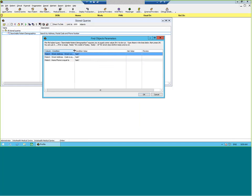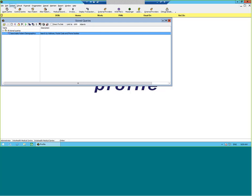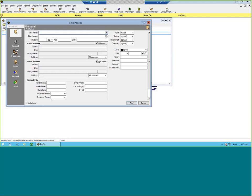So if you know a specific patient's street address, postal code, and phone number, you can enter in all the values here. Once you've entered in the values, you just hit OK and then we'll search for that patient. Another alternative you guys can use for this is under Patient, you can use Find Patients and use the criteria in this screen.